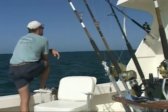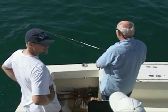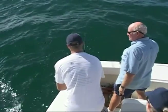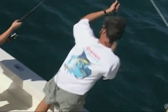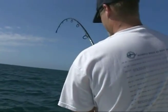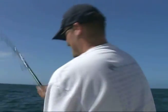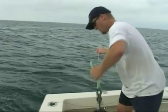To increase their chances of finding a bull shark, the team also fish with the traditional rod and reel. Maximizing their search area, the team fishes the area surrounding the drum lines. But first, Mike and the others must catch some bait. And this is just the bait.